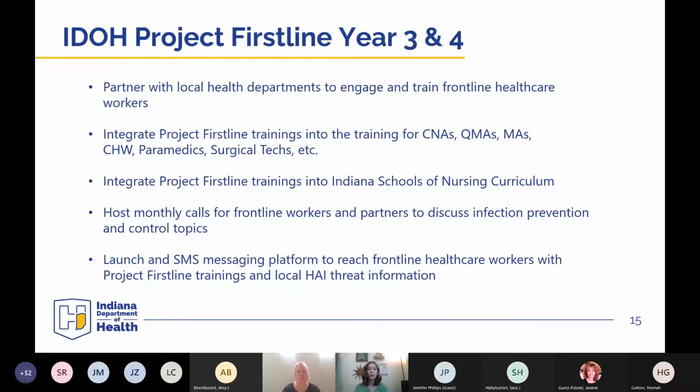We also plan to host monthly or quarterly calls for frontline workers and partners to discuss infection prevention and control topics, maybe what their needs are, what they're seeing in their facilities, where we could assist in providing trainings and things of that nature. And our last initiative is to launch an SMS messaging platform to reach frontline healthcare workers with Project Firstline trainings and local HAI threat information.